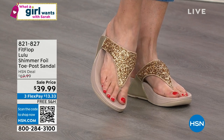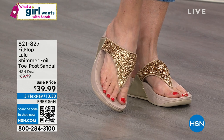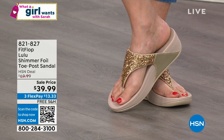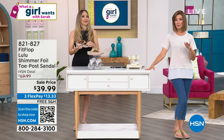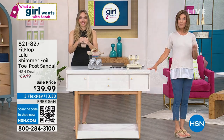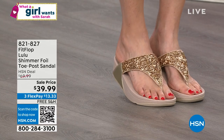And I think we found something absolutely fabulous. This is a $95 retail. You can find FitFlop out there at retail. You will not find this style. You certainly will not find them for $39.99. No. This is a shoe that is approved by the American Podiatric Medical Association.